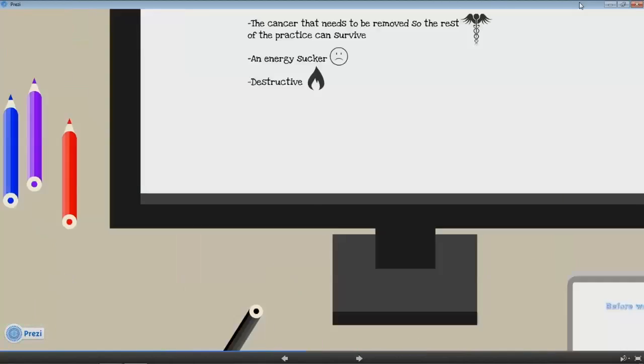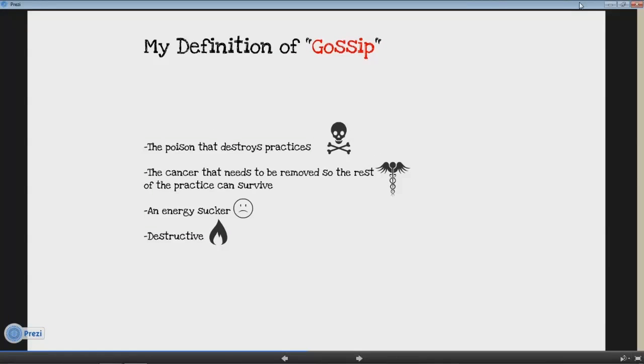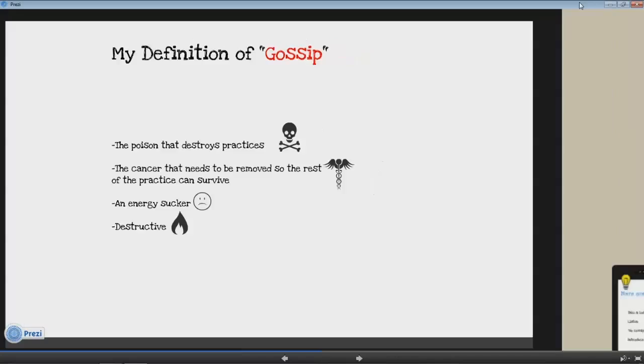That's kind of gossip, but I thought I would give you my definition of gossip. My definition of gossip is that it's that poison that destroys practices. It's the cancer that needs to be removed so that the rest of your practice can survive. It is an energy sucker. And I bet if we had you not muted right now, you would all be saying, yeah, it kills me, because we all recognize it is extremely destructive.